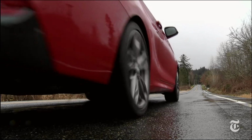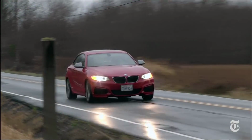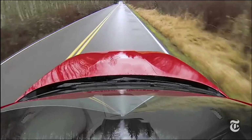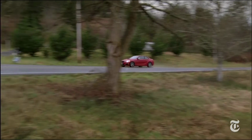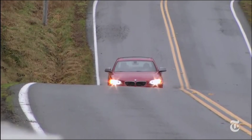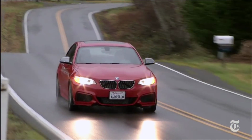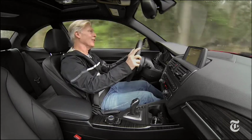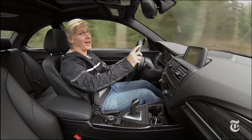Wet roads are pretty poor for measuring 0 to 60 times. BMW's 4.8-second claim seems accurate. The great thing about the M235i, it packs the performance thrills of past M3s, and some 14 years later, costs less. The transmission always seems to be in the right gear. Engine doesn't sound half bad either.